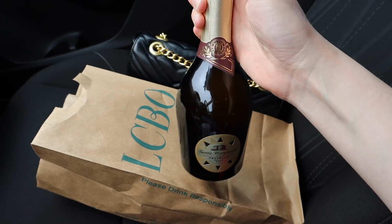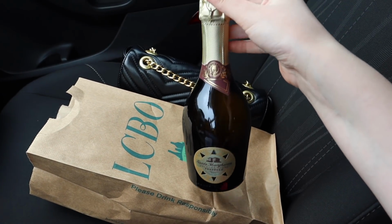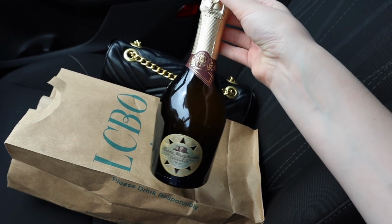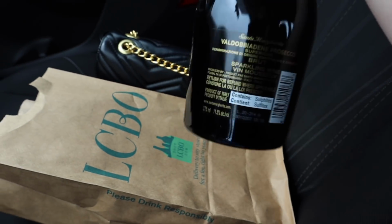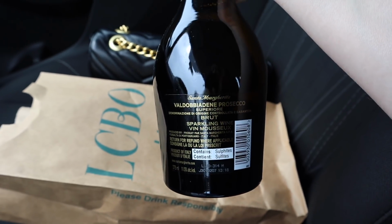Got Matt and I like a little bottle of champagne to pop tomorrow. This was like the cheapest one I could find, and it's like a good little size because I think if we have a big one, it's just gonna be too much, and it's only us drinking it because we're in a stay-at-home order. So this is the one we got, Santa Margherita Prosecco. It's an Italian wine. So anyways, that's that.